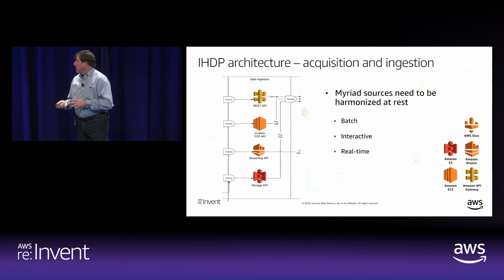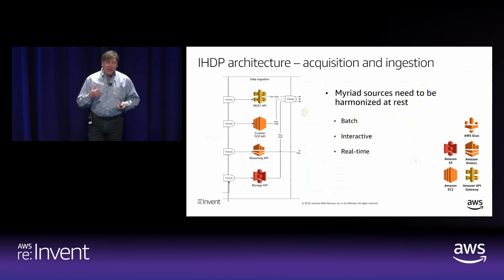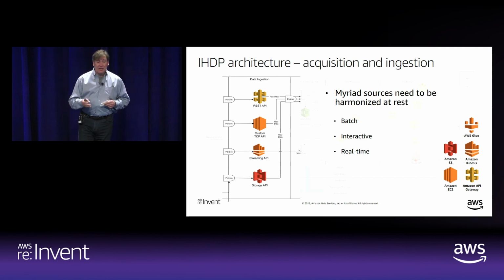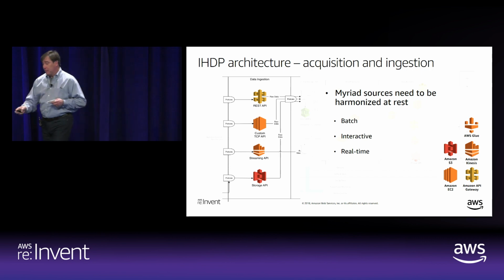So the goal for this acquisition and ingestion piece is to get data that's locally normalized. At this point, we don't yet have the full universal identifiers normalized, but we're normalized to the point where the particular process that was pulling data has enough information to go ahead and do its work correctly.